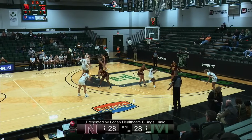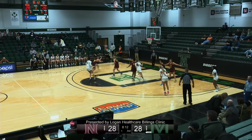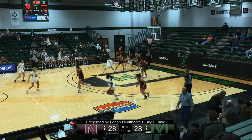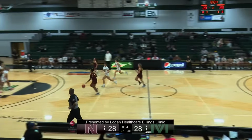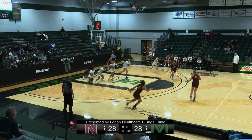Diggs. Wangren outside the arc, looking left. Cleverly had the opening. She passes, drives. Cleverly attacks with the left hand, no good. Rebound tipped. Skylights get it. Here they come back the other way. Got a jump stop. You can't get in there with the bigs. You are not going to get your shot off. Quickly the other way. Shot by Trottier, no good.